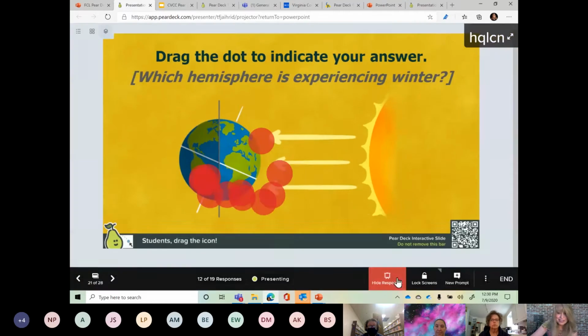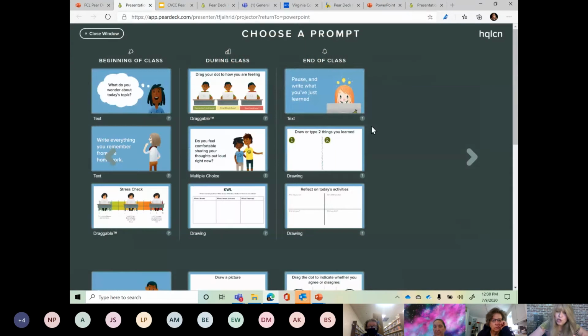Let's go see how everybody's doing here. Yep, you guys are right. It's the bottom half here. So you're like, oh, I'm going to move mine down. Okay. So, by the way, you can lock the screen. Look down here. And if you ever want to change the prompt at any point in time, I could put a new prompt in. Let me do that again.